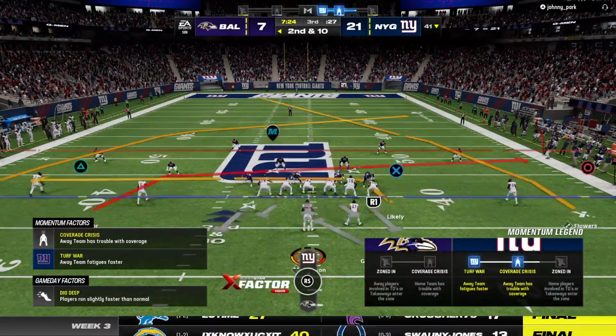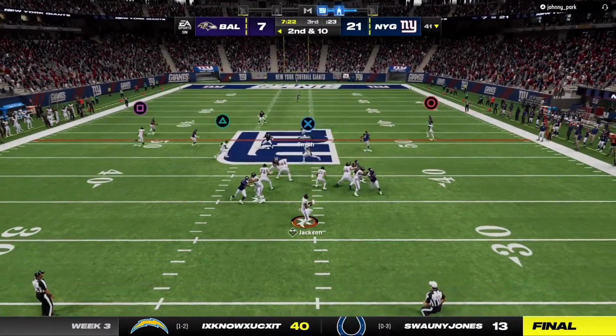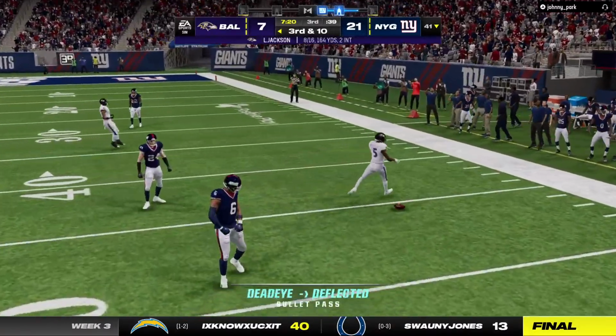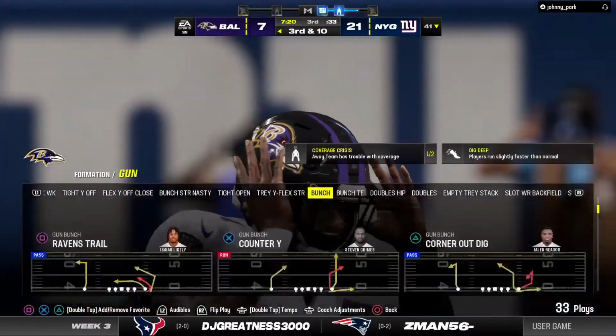So now 2nd and 10 after the incompletion on first down. Off the play fake, here's Jackson. And his throw is incomplete. A misconnection there. He's hit on just 50% of his passes thus far. That's not where you want to be.